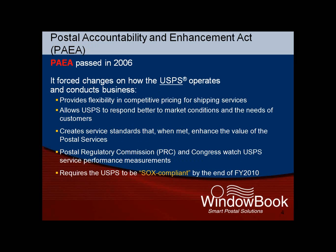So let's go all the way back to 2006, the Postal Accountability Enhancement Act, or affectionately referred to as PAEA, which of course is not the Spanish rice dish, but this Postal Accountability and Enhancement Act. When this was passed back in 2006, a lot of mailers and the mailing industry were pretty happy because it forced changes on the Postal Service. In fact, it forced changes on how they operate and how they conduct business, particularly in the way of their transactions with their customers. And it also provided oversight from both the PRC and Congress.